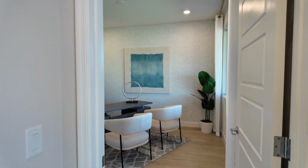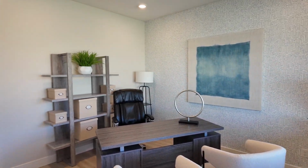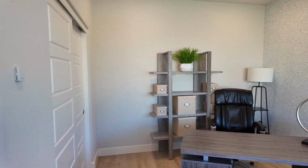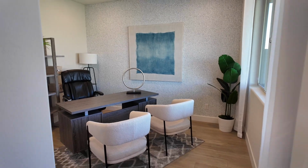And especially for guests too, that's always a nice little add. After that, we have a bedroom. So you have a full bedroom, bathroom downstairs. This would be perfect for guests, or again, an older kid, mother-in-law. It's kind of tucked away in the back, which I love.